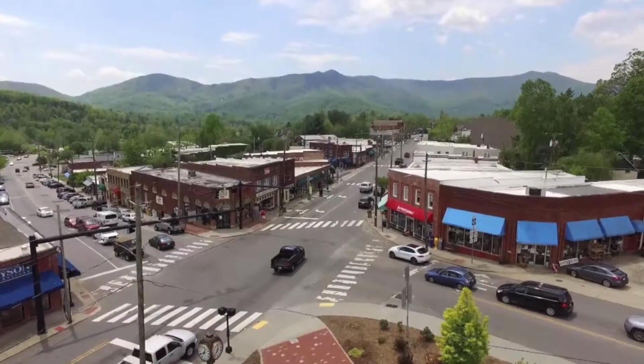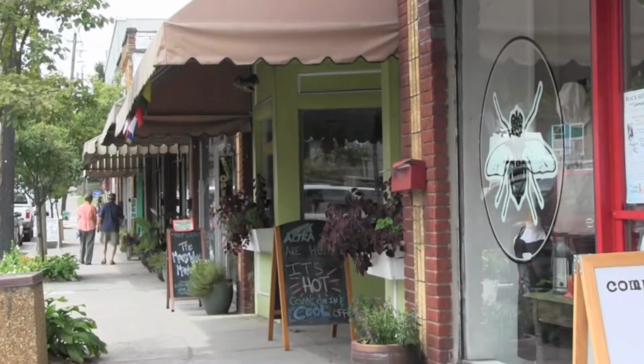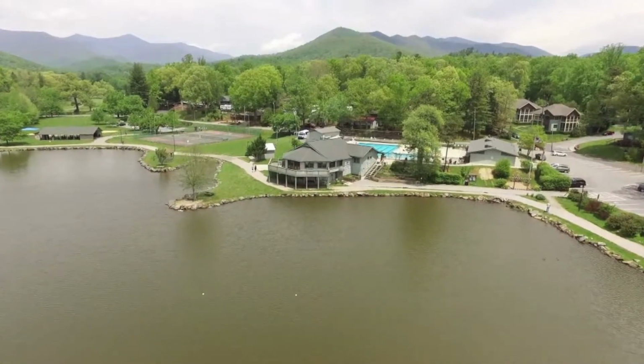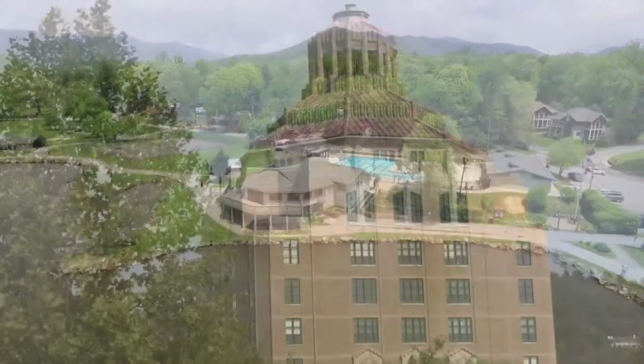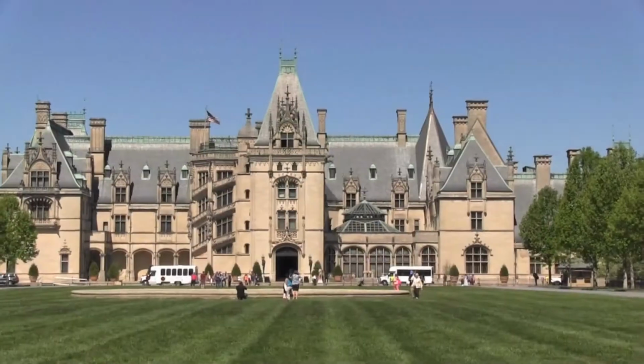This home is close to charming downtown Black Mountain, with unique stores and delicious restaurants. Beautiful Lake Tomahawk with walking paths and recreation center. Minutes from vibrant downtown Asheville and the elegant Biltmore Estate.